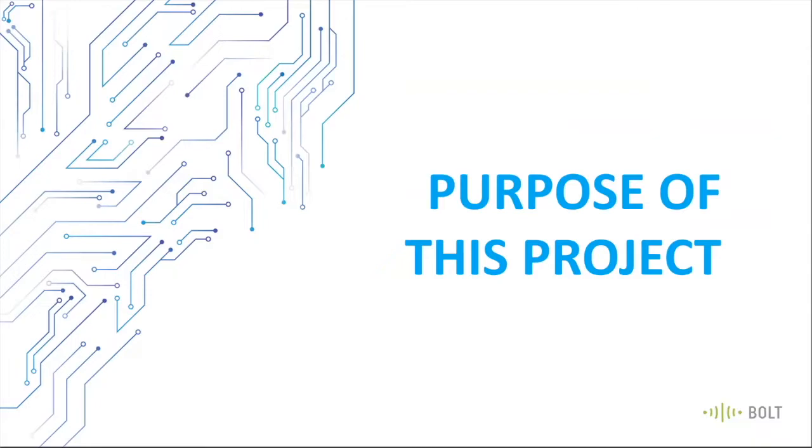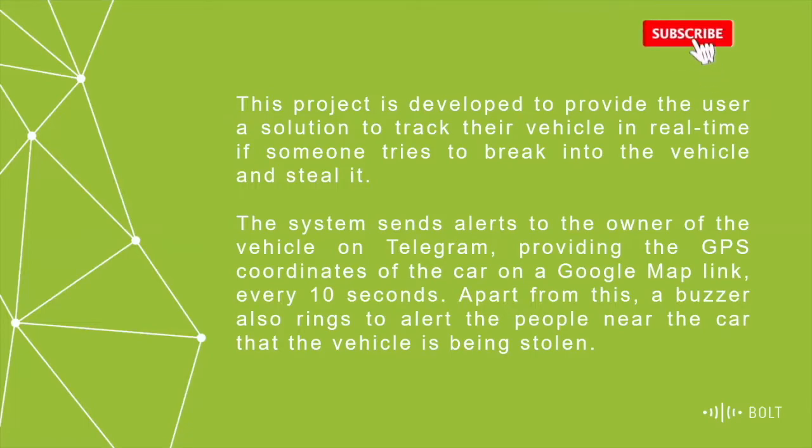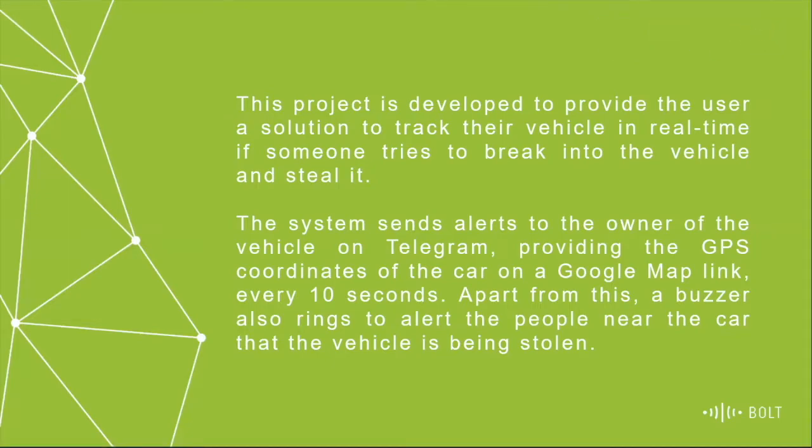First is the purpose of this project. So the main purpose of this project is to provide the user a solution to track their vehicle in real time. Suppose someone has stolen your vehicle. Now, this system allows you to track the location of the vehicle in real time, and it can give you the location of the vehicle no matter where in the globe it is positioned. The system sends alerts to the owner of the vehicle on Telegram. So it uses the Telegram app for the notification system. So it sends alerts to the owner of the vehicle on the Telegram in the form of a message.